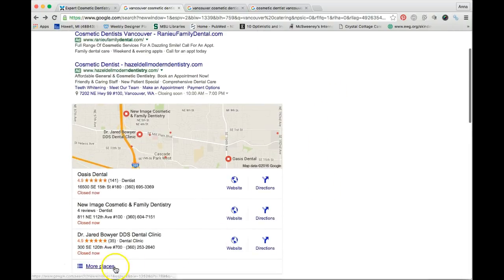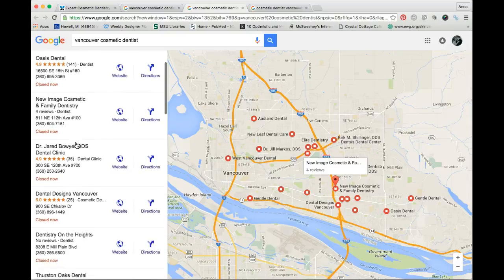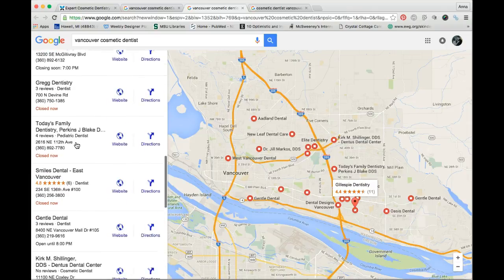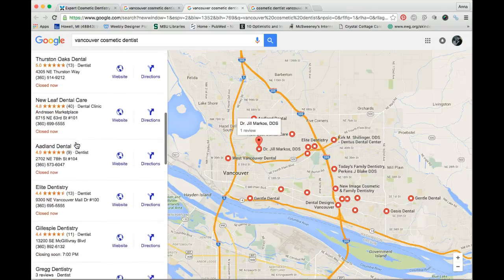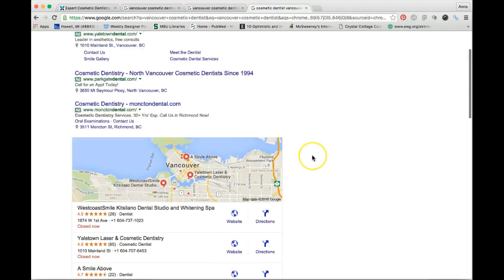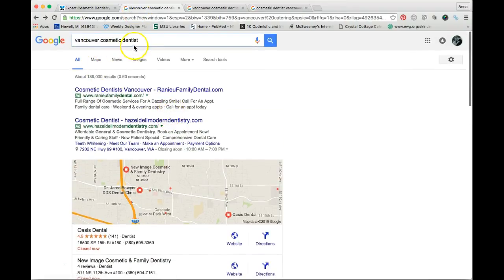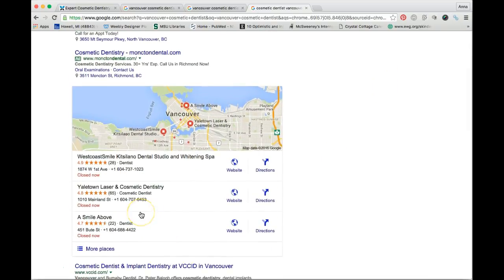I expanded to more places here in this tab and was scrolling around, and I did not see your site pop up. But out of sheer curiosity, I did another search and changed up the lingo a little bit: Cosmetic Dentist Vancouver, as opposed to Vancouver Cosmetic Dentist. Seems pretty similar, right? But you do show up there in the 3rd map pack spot, which is great. So it's going to depend a little bit on the search words.